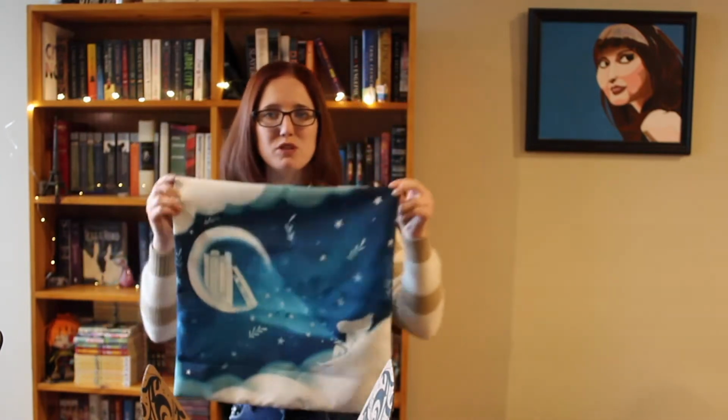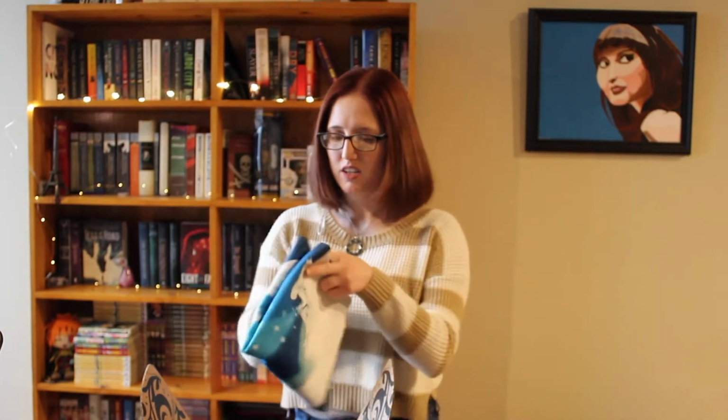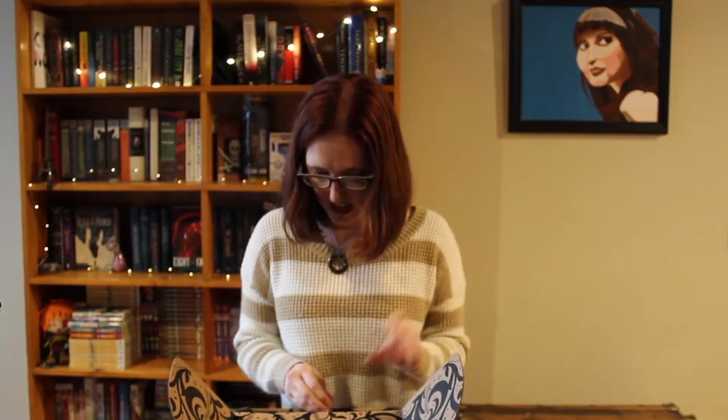I think I might need to buy more small pillows. Right now I only have the one and I've been swapping out the pillowcase. But I kind of like this one and the other one I have, so I think that means buying more pillows. Okay, and so next up we've got another little manila envelope.